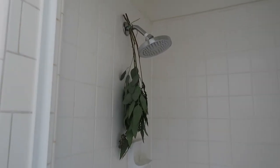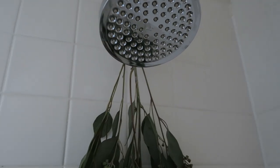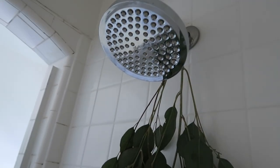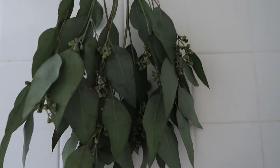I just popped it into the shower. All I did was cut the rubber band off and then wrap some twine around it and just hung it from the base of the shower head. And now it's gonna smell like a spa.